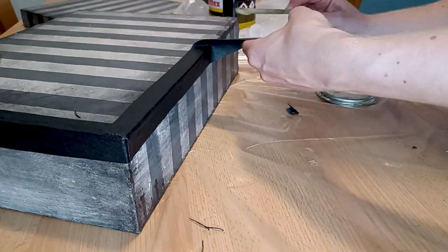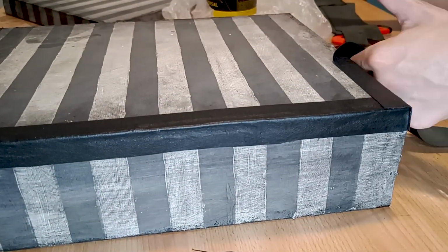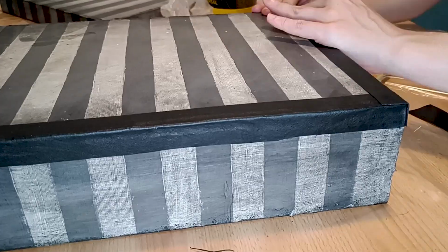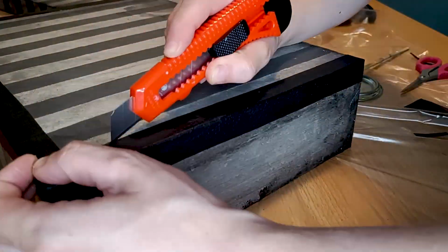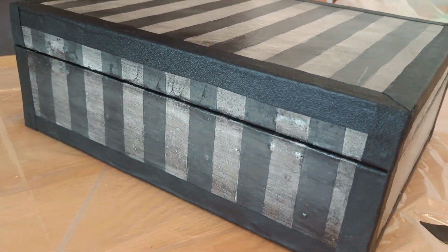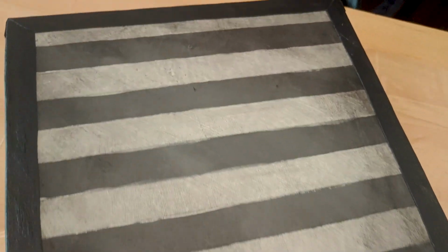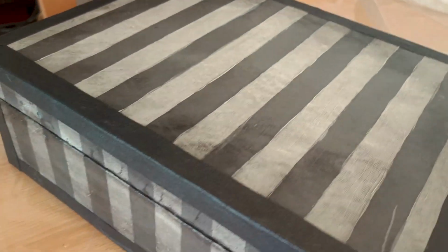Some leftover leather. I taped it all around the suitcase like so. I did this on the top and bottom, and after that dried, I also glued it on the sides. So this is how that turned out, and I'm in love. I'm so glad I trusted the process, that I wasn't panicking in the middle of it.